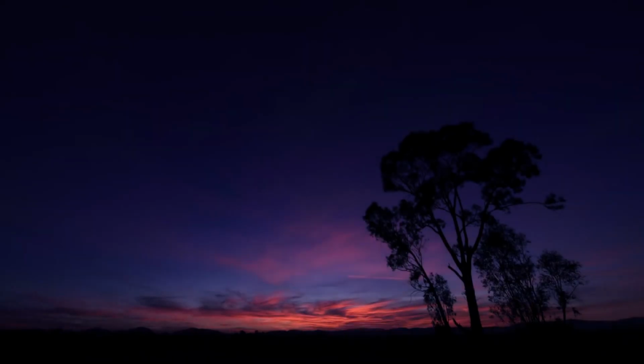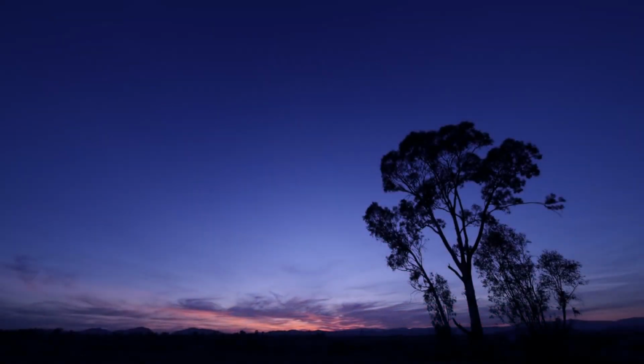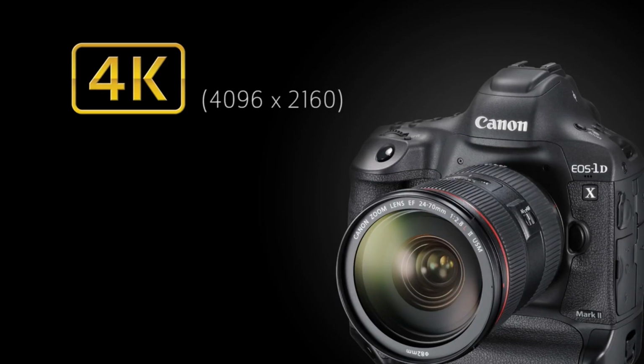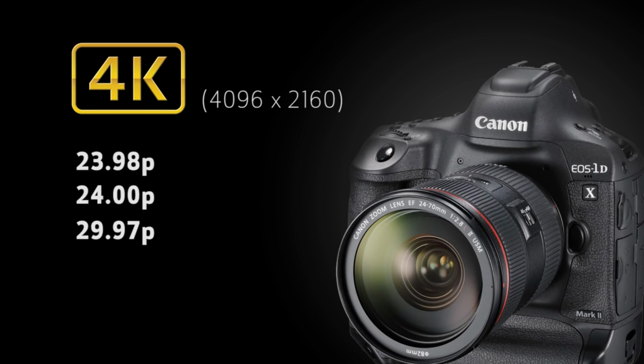The EOS 1D X Mark II shoots DCI 4K high resolution video, which is 4096 by 2160 or 17 by 9 at 23.98p, 24p, 30p, and 60p. DCI resolution is formatted for cinema delivery, which is slightly wider than UHD 4K video. And get this, when you shoot 4K, you can save 4K frame grabs directly from the video, in camera. But more on that later.